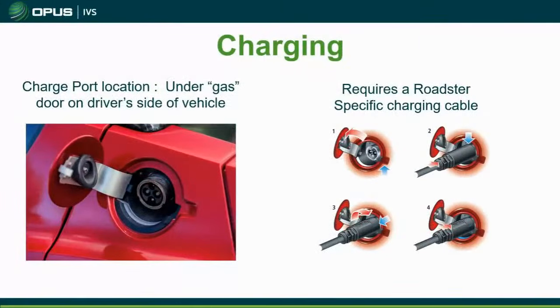Charging. So, a little funky. The charge port was actually located under the gas door on the driver's rear quarter panel. It had a unique 4-pin connector. This was before the J1772 connector really got standardized, so they kind of had to make it up on the run. The cable came with the vehicle, and what you would do is insert it into the charge port, turn it clockwise until it locked, and then you would hit the switch up, and it would start charging.